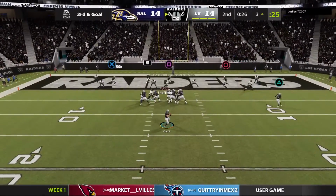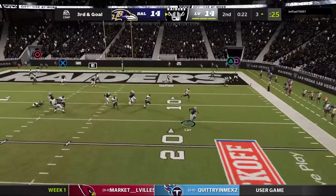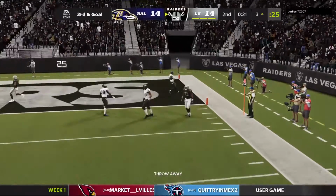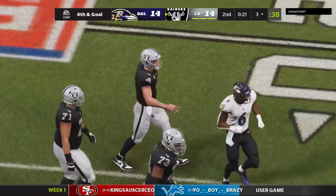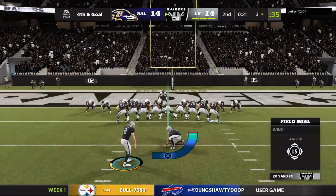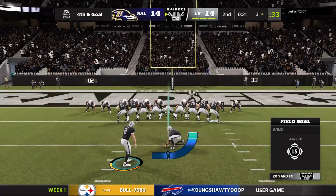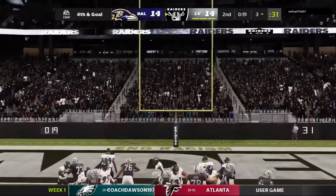Now Carr. Escaping the pressure right. To the goal line, but it's incomplete. So they opted to pass for it on 3rd and goal. Let's see what they do on 4th and goal. Well, I think they threw it with the idea that if they didn't get it, they would go for it on 4th and goal. So they've got another play in their pocket. They're going to have to call it right now.